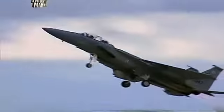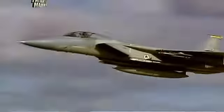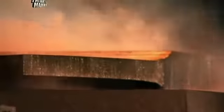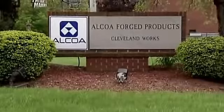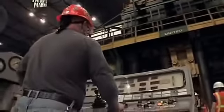Fighter jets also take a pounding, as they have to withstand the demanding conditions of supersonic flight. They have to be exceptionally strong and lightweight. That's where military-grade aluminium comes in. And one tool trusted to forge this crucial material is at the Alcoa plant in Cleveland, Ohio, the 31,000-ton hydraulic forge press.